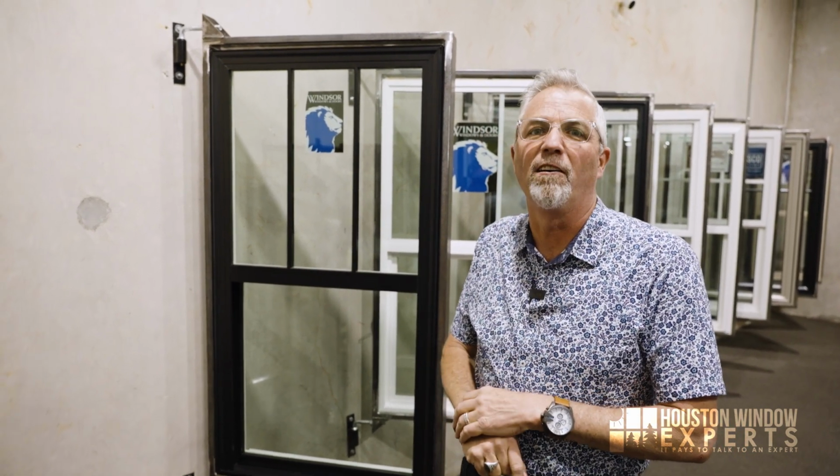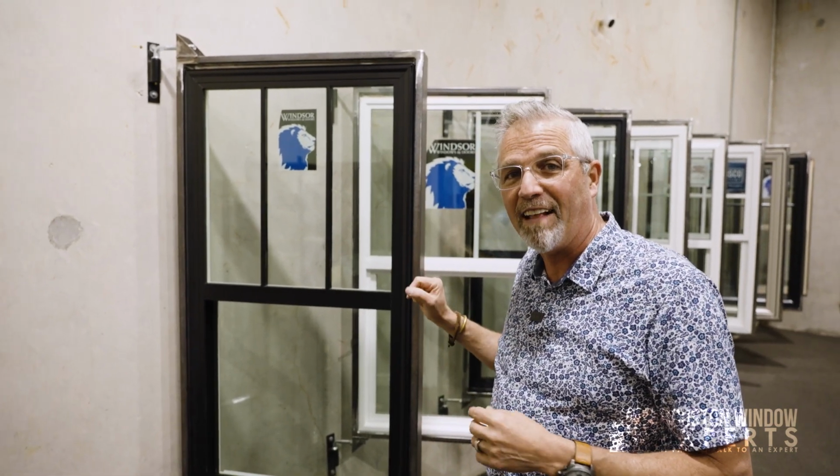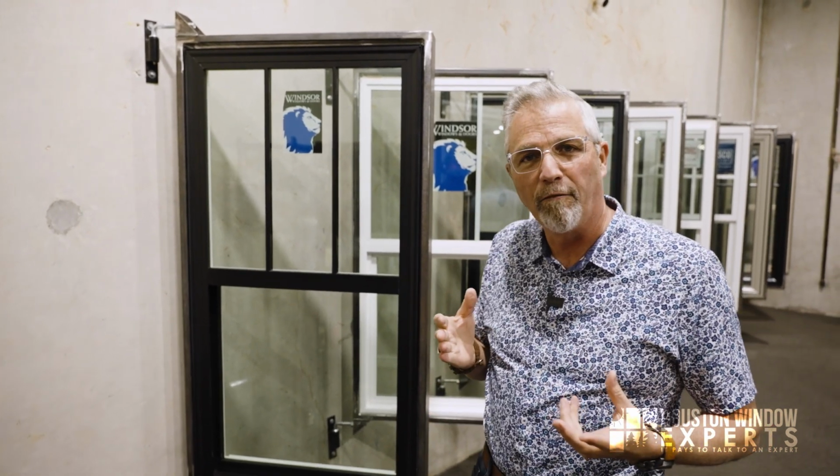One important thing to know about ultra premium vinyl is it's not that printer paper white. Like when you have a white vinyl window from cheap window companies, it's going to be like stark, bright printer paper white.